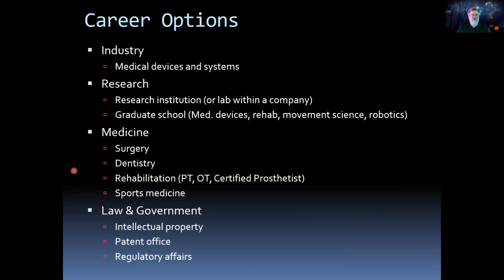In terms of those students that are going on into medicine, biomechanics track courses are excellent in preparing people for surgery. We've had individuals that go into dentistry, rehabilitation, so not rehabilitation research, but actually becoming a physical therapist, occupational therapist, prosthetist, jobs of that nature, and sports medicine, because we do look at 3D modeling of the body.